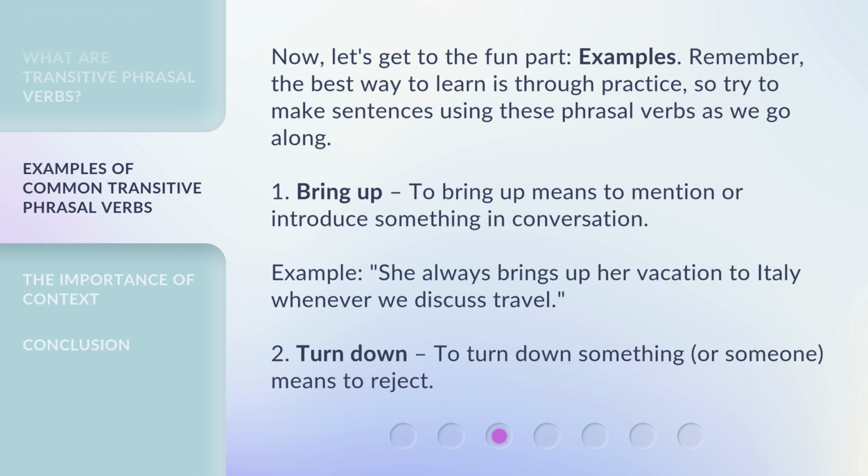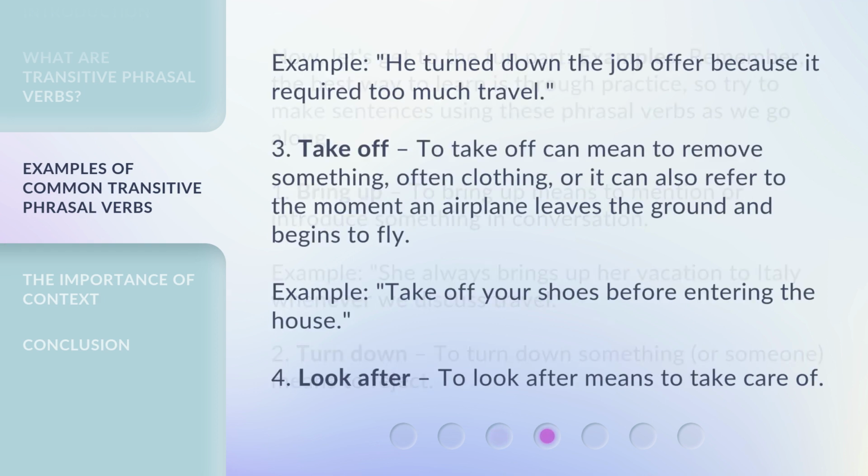2. Turn down. To turn down something or someone means to reject. Example. He turned down the job offer because it required too much travel.